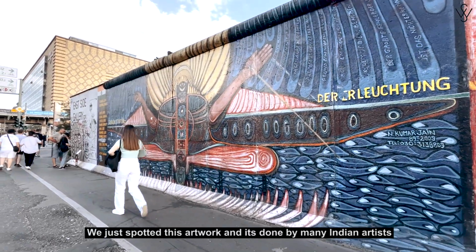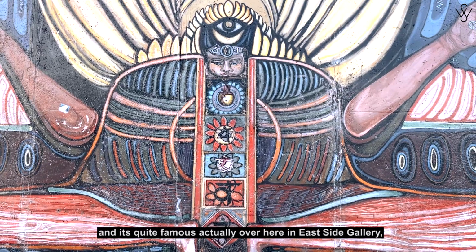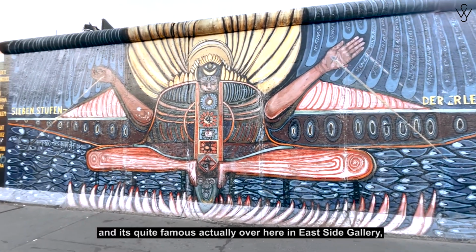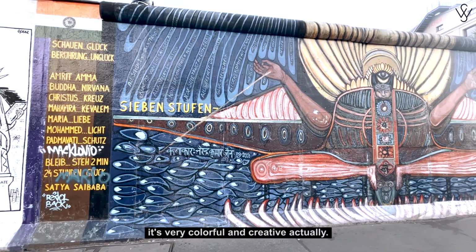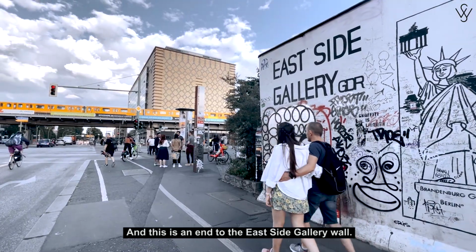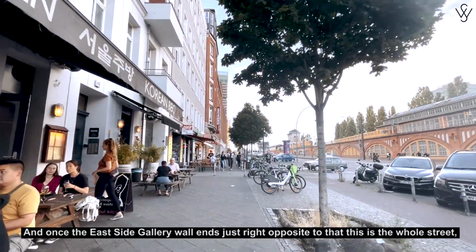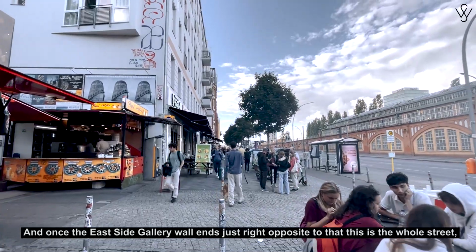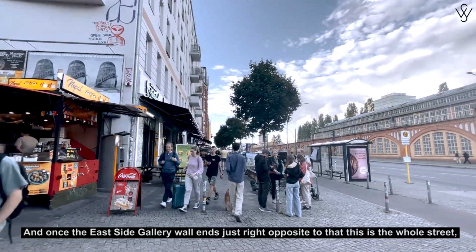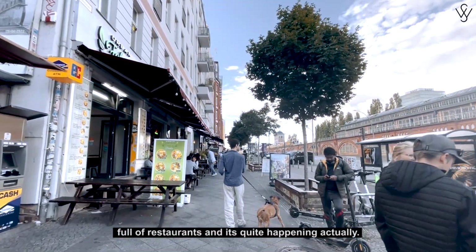We just spotted this artwork, and it's done by many Indian artists, and it's quite famous actually over here in East Side Gallery. It's very colorful and creative actually. And this is an end to the East Side Gallery wall. And once the East Side Gallery wall ends, just right opposite to that, this is the whole street full of restaurants, and it's quite happening actually.